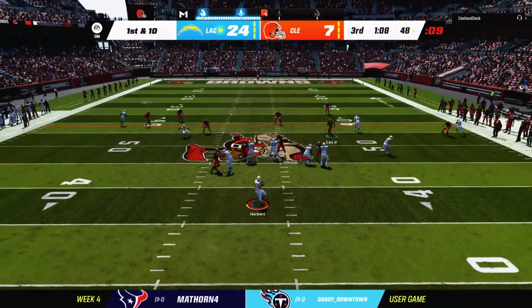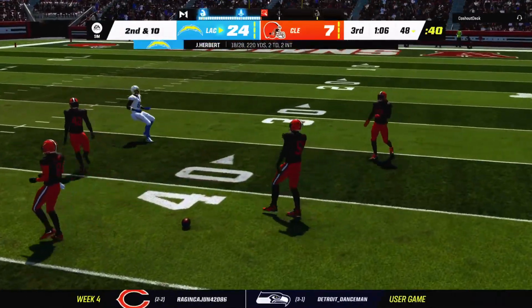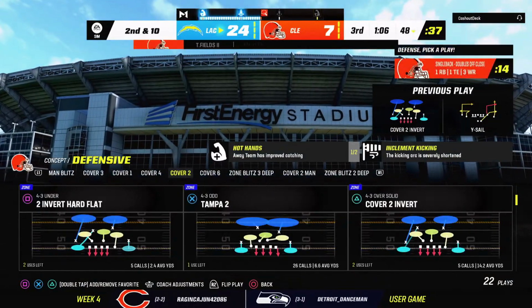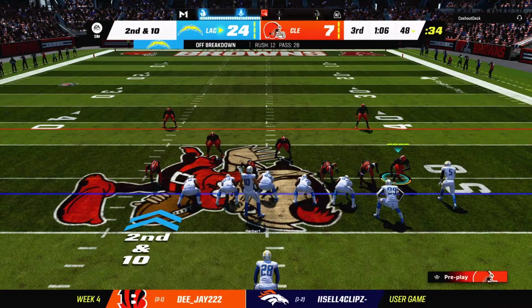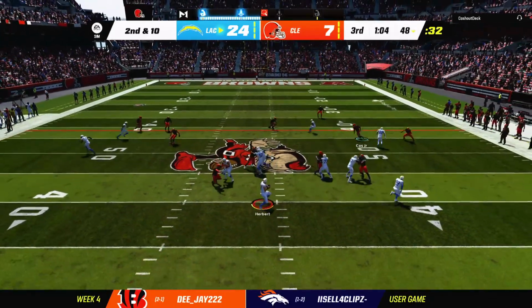On 1st down, Justin Herbert. And oh, he almost had his 2nd pick of the game. Probably should have. Yeah, he's frustrated as it falls incomplete. 3rd quarter action. Appreciate you joining us from Cleveland, Ohio. 2nd and 10.